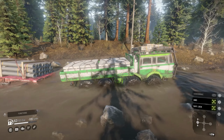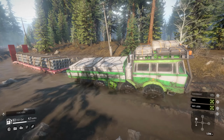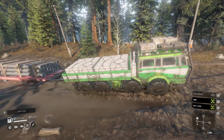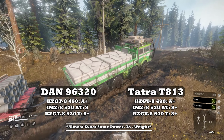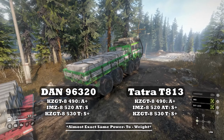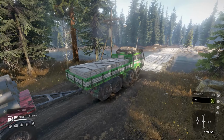Downside number three, weight and wheel spin. So far, I haven't found any solid numbers on the vehicle's weight in-game, but I believe it weighs 16.9 tons like the Dan 96320. They share the same massive engines and the same power to weight with every single upgrade. Out of sheer observation, I noticed the Tatra's wheels spin quite a bit, but it does still climb through its gears with ease like the Dan as well.